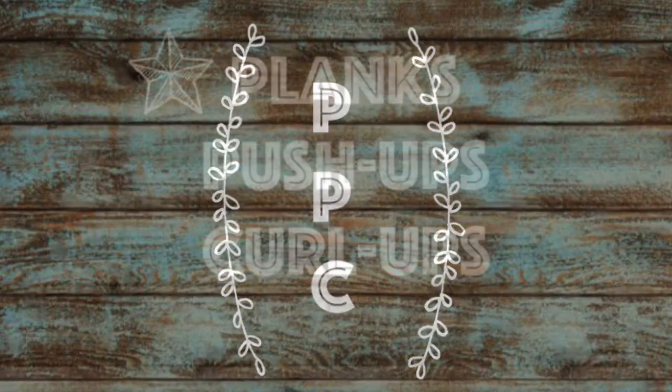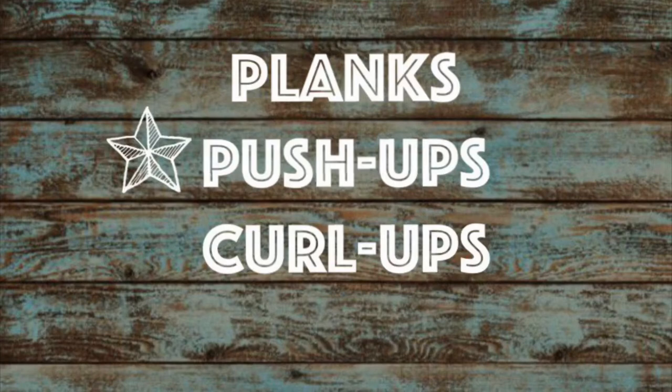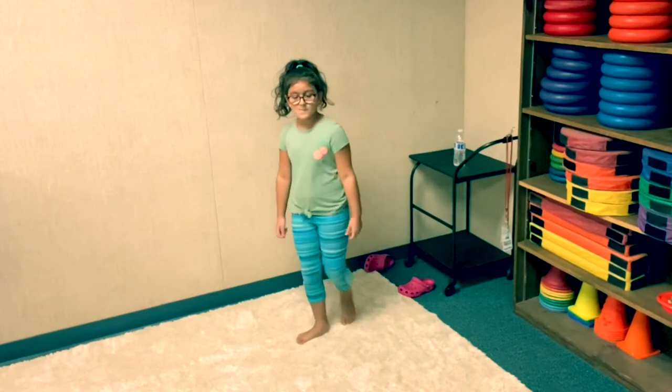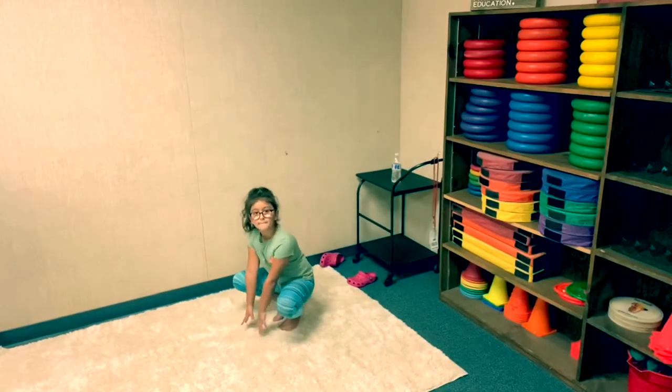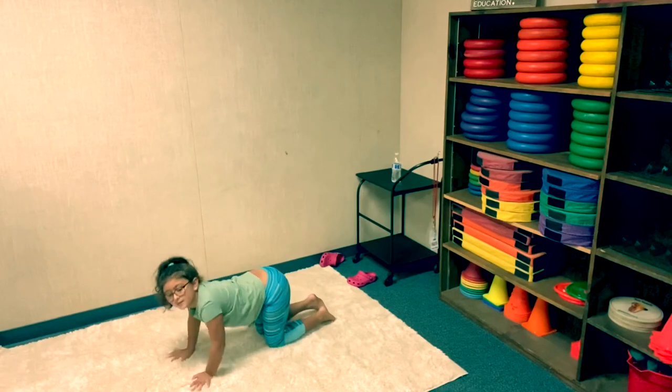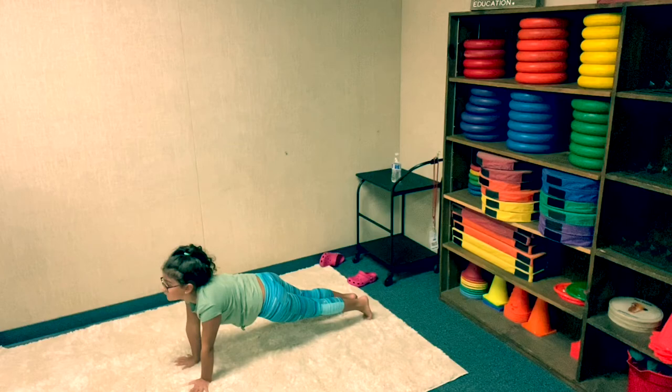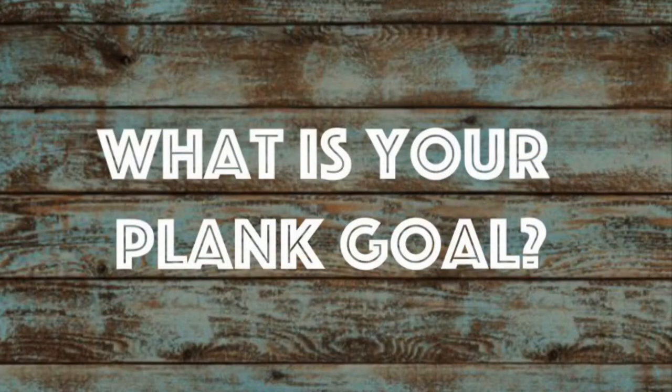And now it's time for the PPC. That stands for planks, push-ups, and curl-ups. Go ahead and get into position now, with your back flat, no booty mountain, and no booty valley. Now, what is your plank goal today? Make sure your goal for today is either the same as yesterday or 1 second longer. The timer will be going all the way to 60 seconds for planks. Ready? Let's go!